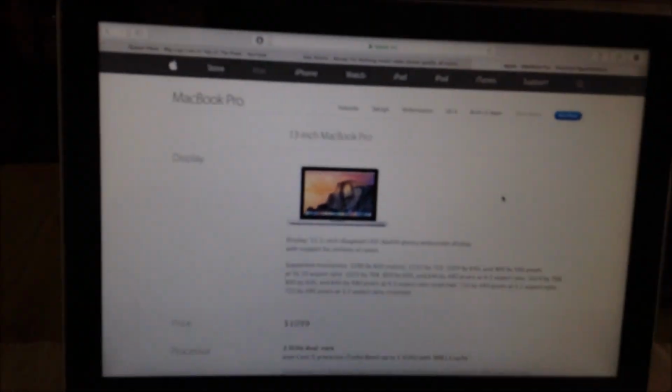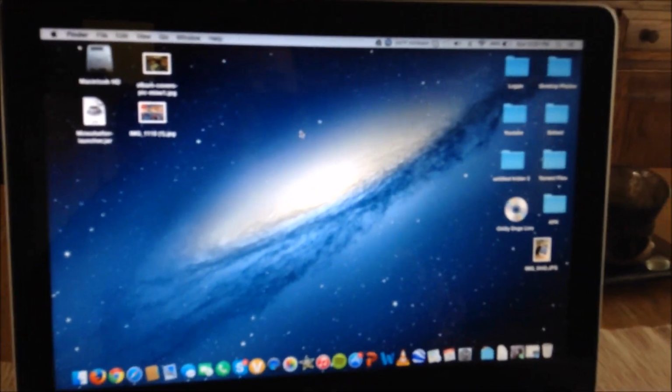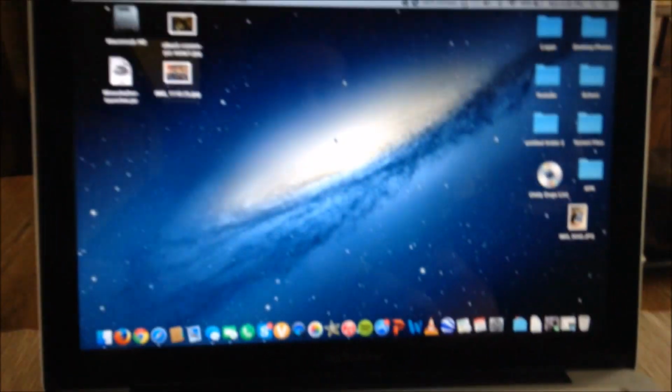Well, let's start with the light comparisons. Now, we'll start with the Mac, like I just said. The Mac has a glass display, which, in my opinion, glass is just nicer for a display. It makes it have a crystal clear look to it, and it just looks 10 times better. Unlike the Toshiba, which has a plastic screen, but still a good computer, I will say that.